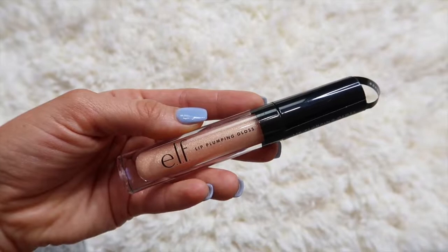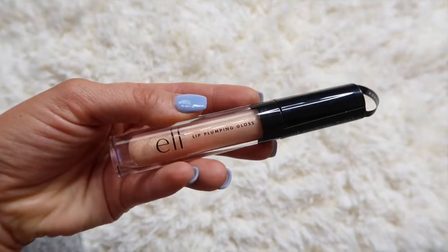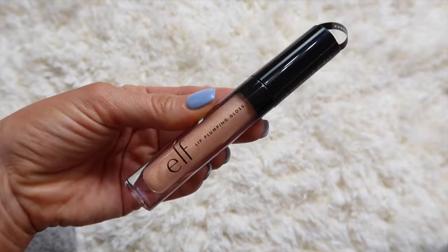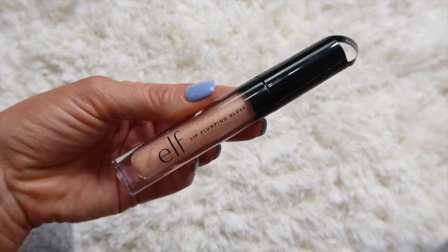Next up, I saw this gloss from e.l.f. and it said a lip plumping gloss and it was just this nude peachy pale color and I haven't tried it yet. Maybe I'll try it on right now. I feel like having an everyday gloss is so necessary and doesn't hurt to have a few of them. So I wanted to try this one. Let's see what it looks like.